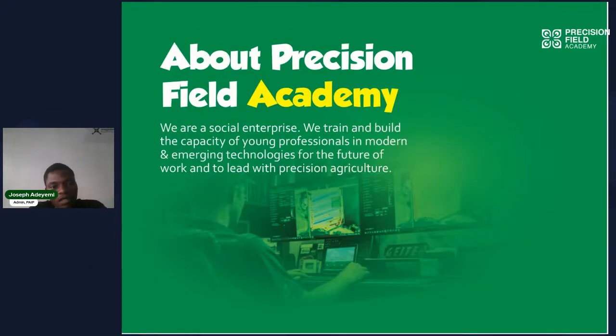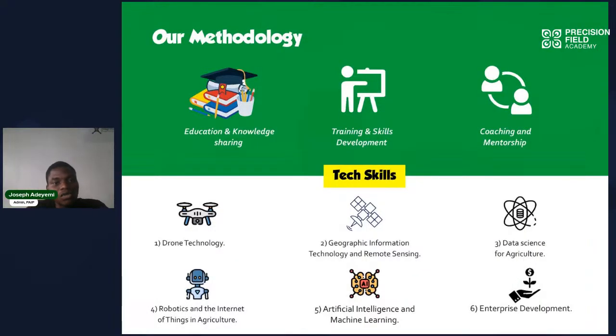At Precision Field Academy, it's a social enterprise where we train and build the capacity of young professionals in modern and emerging technology for the future of work and to lead with precision agriculture. Our methodologies, we believe in core three methodology, which is education and knowledge sharing, training and skill development, coaching and mentorship. Besides this, we have six tech skills in focus. Number one, which is drone technology.